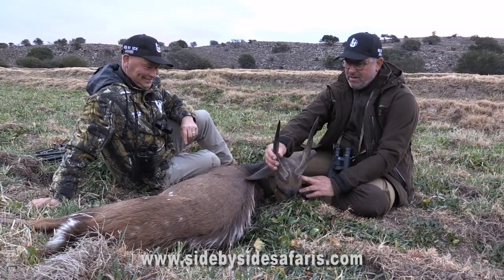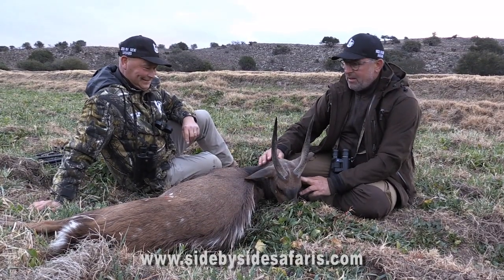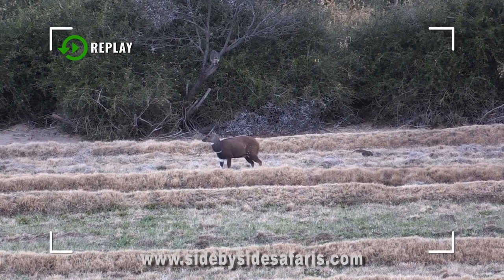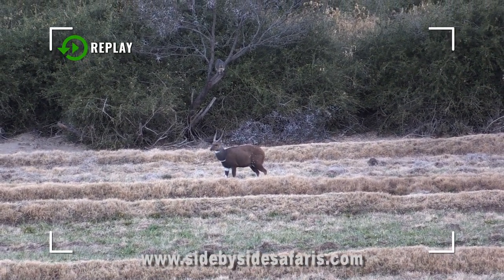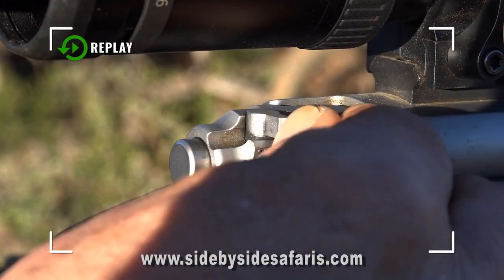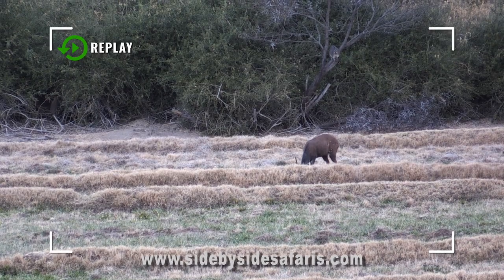We sit here with Jens's beautiful Cape bushbuck. I must say it's one of the most beautiful bushbucks in all of Africa. They are nearly black, very dark brown this one here. It's an old ram and you made a perfect shot.